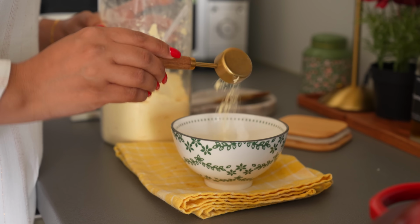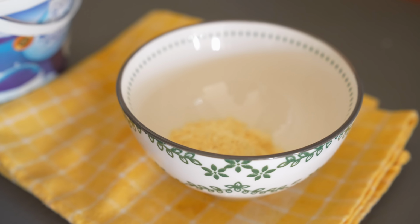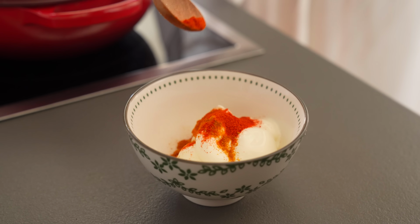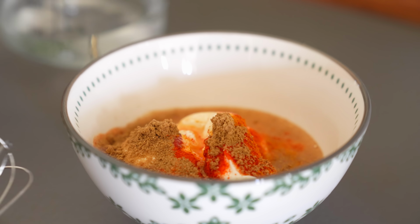On the side, we will make a mixture of a little bit of yogurt, salt, turmeric powder, red chili powder, coriander powder and 2 tablespoons of gram flour or besan. So this mixture will add all the flavor.